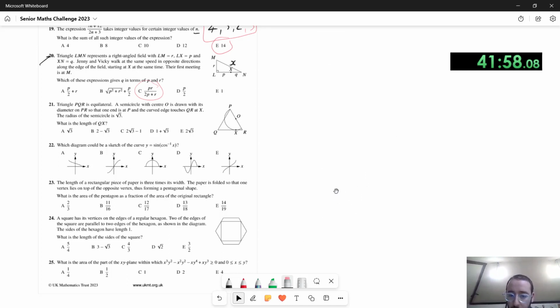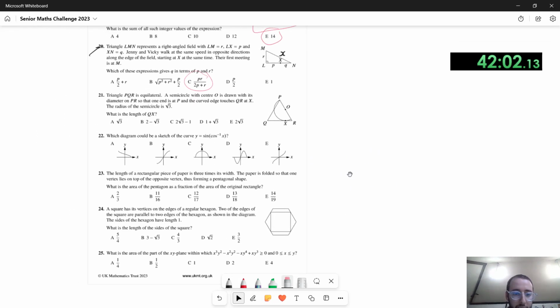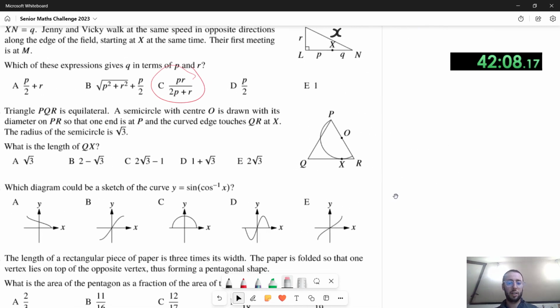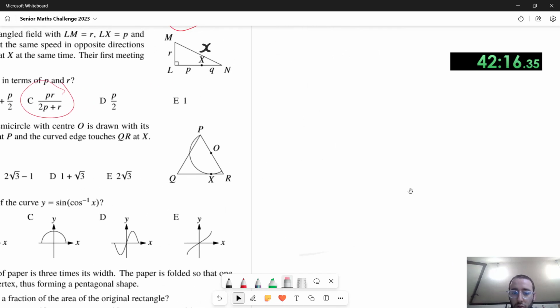Yeah, what is this? Done something interesting here. I need to work out my gestures. Okay. The triangle is equilateral. A semicircle is drawn with its diameter so that one end is at P. The radius is root 3. What's the length of QX? Let's draw you bigger.